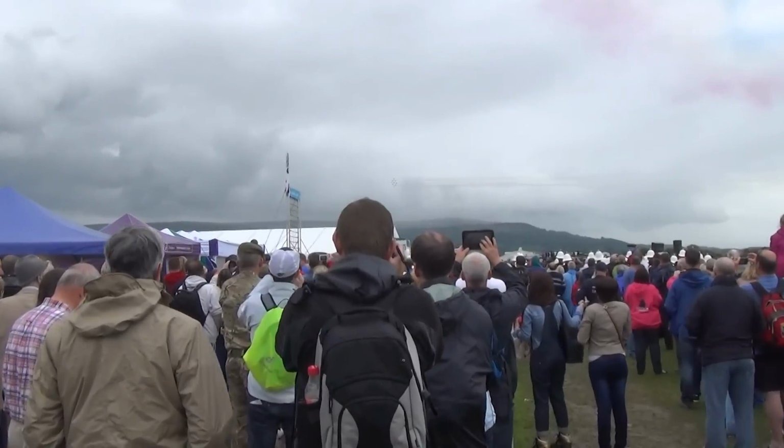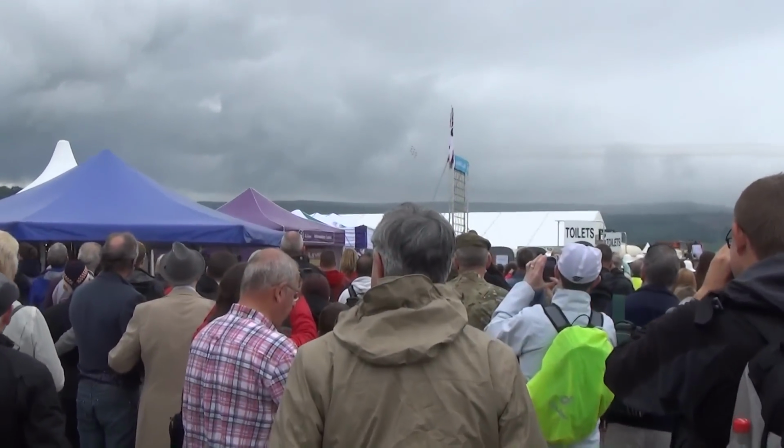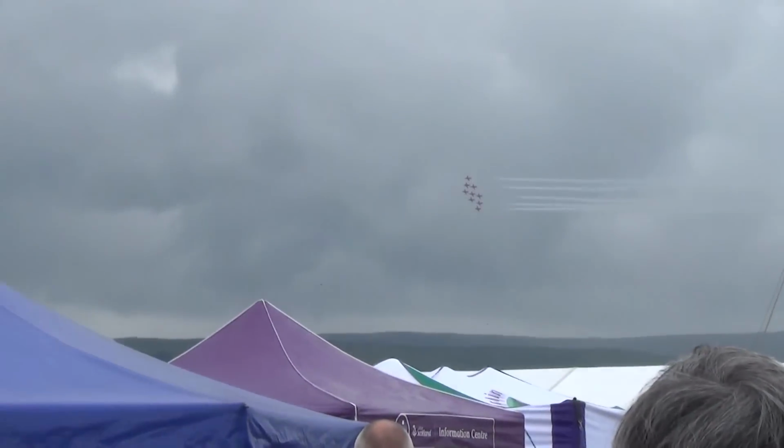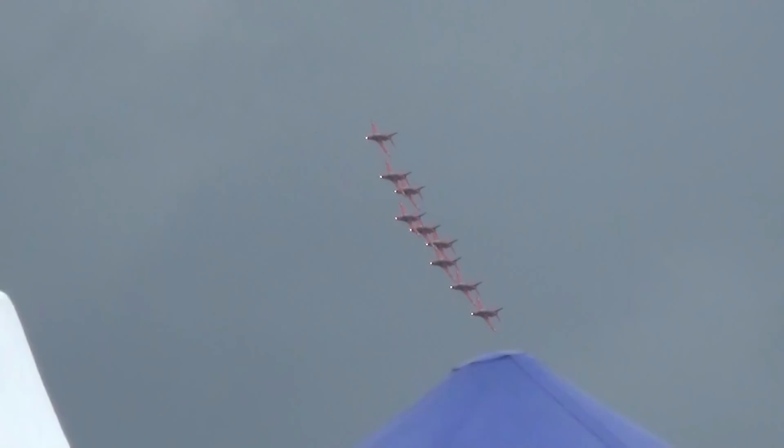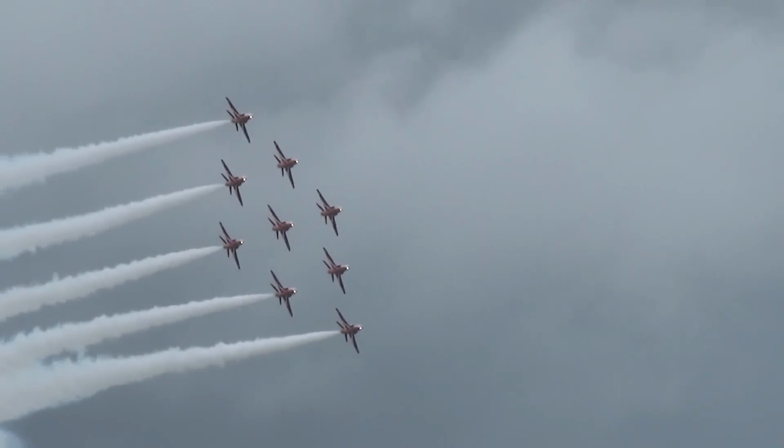Leading the formation is Red 1. He's Squadron Leader Jim Turner. It's his third and final year as the team's leader. He's a former Jaguar pilot in the Royal Air Force. He's very experienced in the display world, having displayed the Jaguar, spent 3 years previously with the Red Arrows, and spent 3 years as the official advisor to the Royal Saudi aerobatic team.